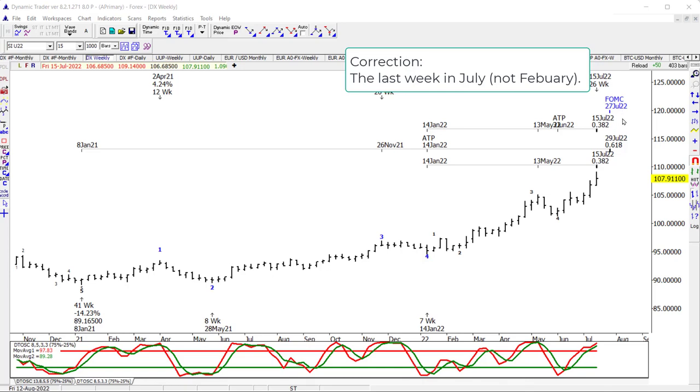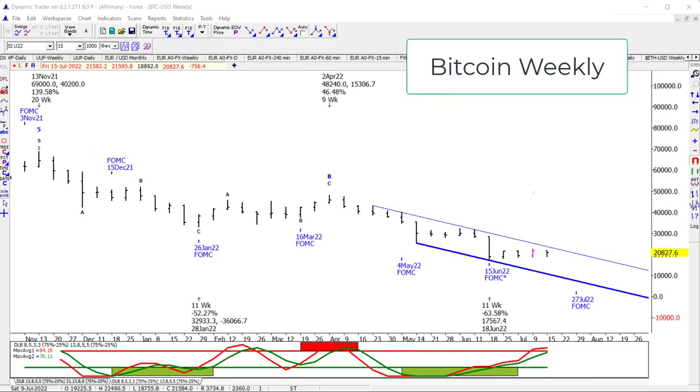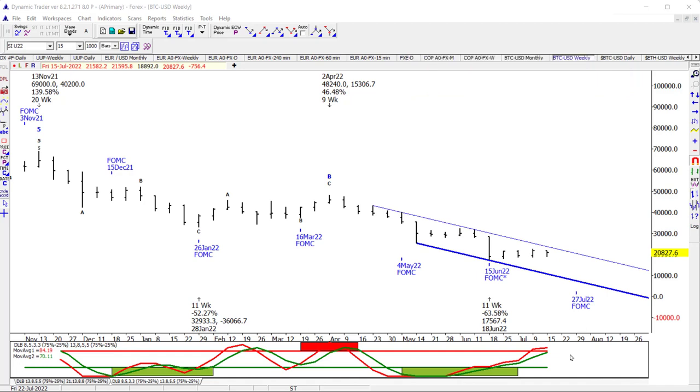This is Bitcoin Weekly, and a key piece of information here, very much like we looked at the SPX, is a price momentum bearish divergence. It made a bull reversal in the weekly momentum cycle several weeks ago, and in fact around this time I was really looking for a setup on the long side. However, that setup was never complete.